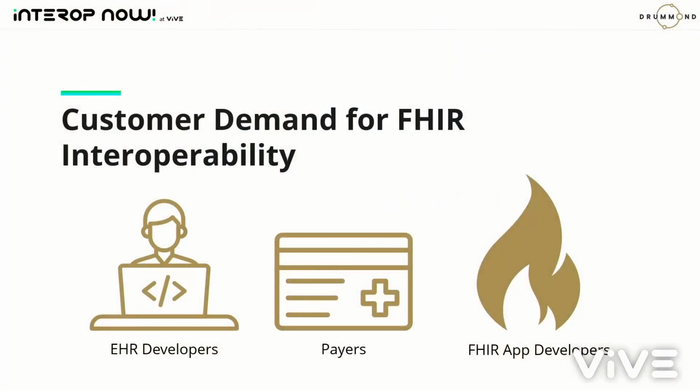I'm going to break it up into really three main categories when you think about it, and I'll explain. First, we'll focus on the EHR developer side. So they're a big part of this equation with FHIR app development, obviously. And then again, there's the payer side as well. So hot on the heels of Health and Human Services and ONC requirements, we have the CMS requirements driving the payers as well.